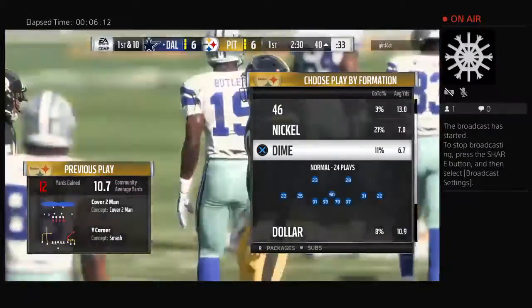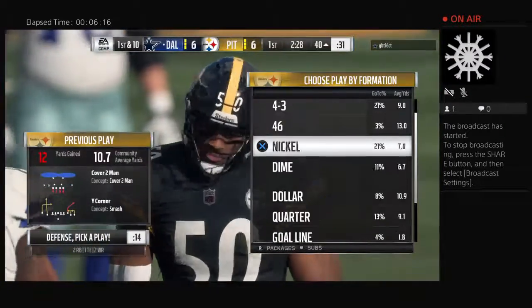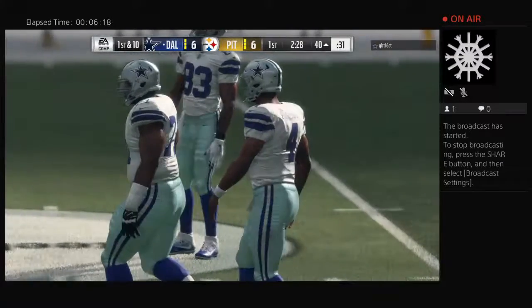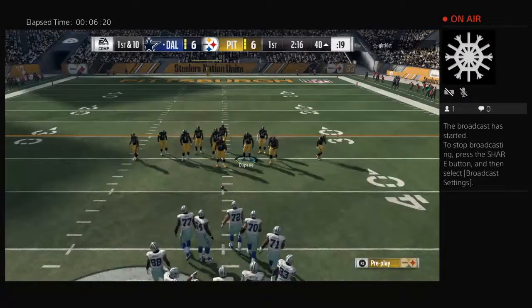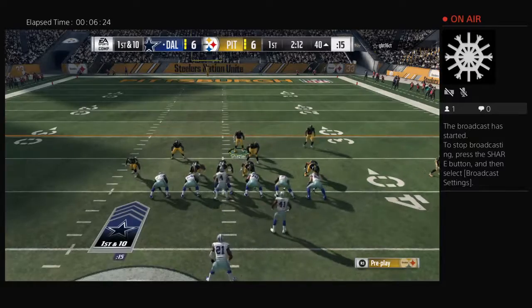Partner, he was going through his progressions. Not there, not there. After about the third one, he decided he better pull it down and run for it. And he slides down and avoids the hit for good measure. And the D-line pinching together must be expecting the run.